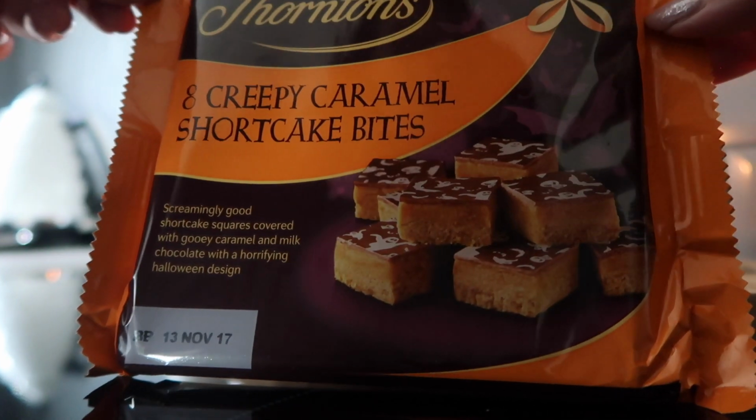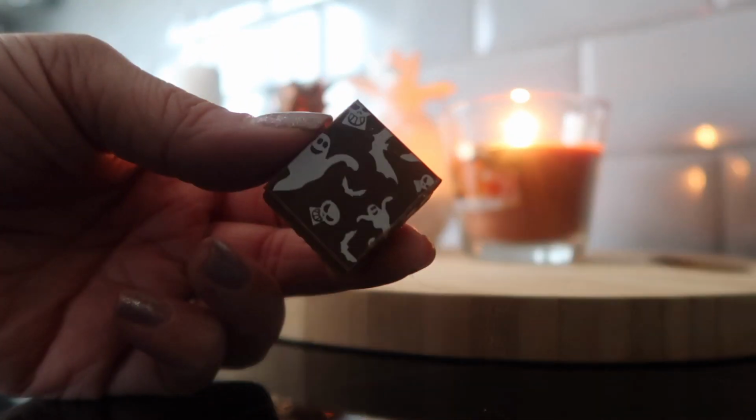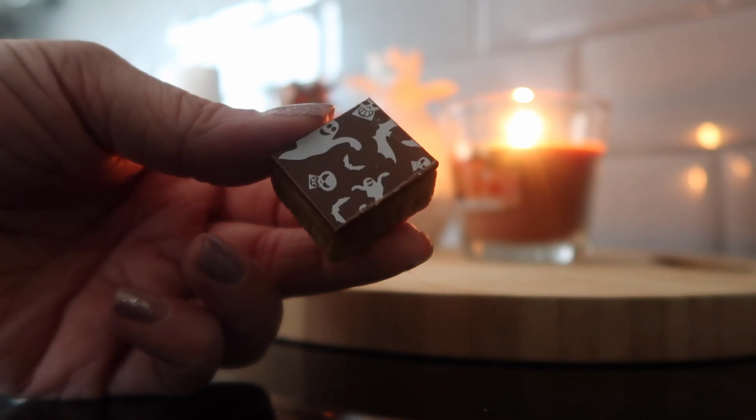And every year when we go down the biscuit section, I always tend to pick up the seasonal stuff, like the Halloween stuff, the autumn, Christmas, that kind of thing. And I always pick these up, and it's the Thornton's Caramel Shortcake Bites. But these ones are the creepy ones for Halloween, and they've got little ghosts on them. I thought they'd be really nice if we've got people in for a cup of tea or a coffee. To serve these out would be lovely because it makes it feel really autumnal and very close to Halloween.